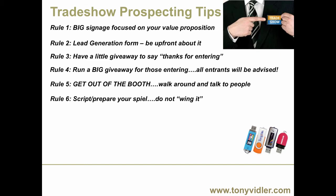Rule 7. After the event, text everyone who entered or filled out one of those lead generation forms. It's a simple text that just says thank you for entering, but what it does is remind them, within the next 24 to 48 hours, of who you are and the fact that they have entered, and you've made a little point of contact. It doesn't cost a heck of a lot, but it's really, really effective at preparing you for the next step.